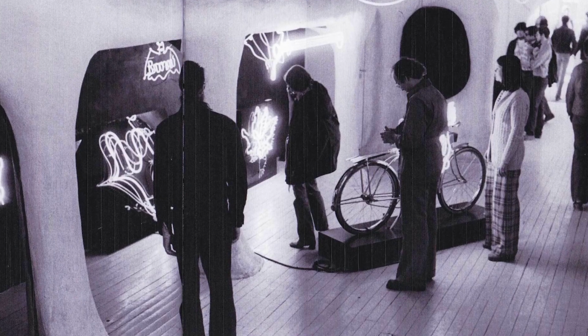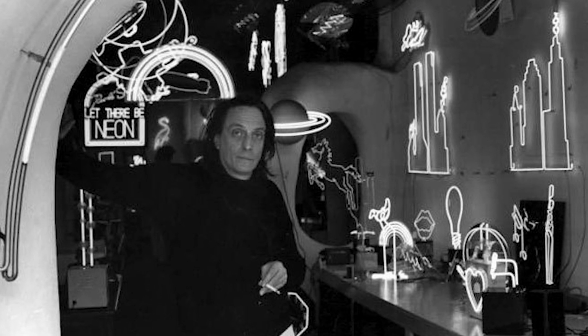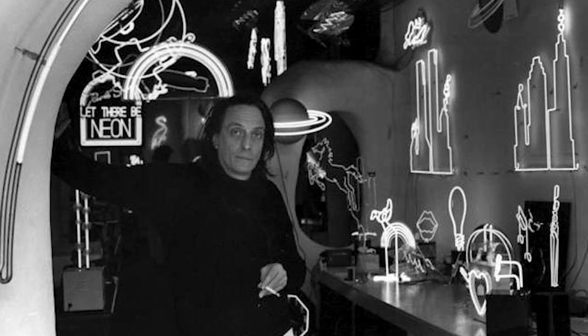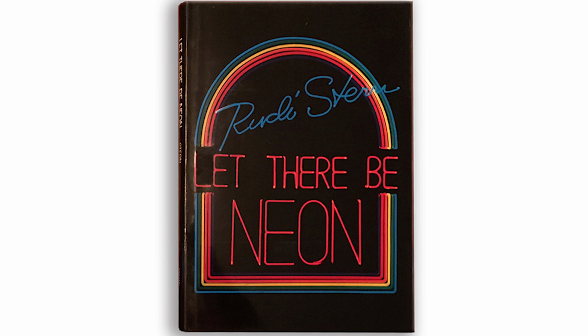He started Let There Be Neon with the thought of saving the neon industry, which at that time in the early 70s was really losing out to new plastic, cheap, inexpensive, cheesy-looking fluorescent and plastic signs. Rudy loved the craft of neon, felt because it was a handmade item that it deserved a lot more credit. And the original intent was to save a lot of these old signs that were in disuse and resell them as art objects.